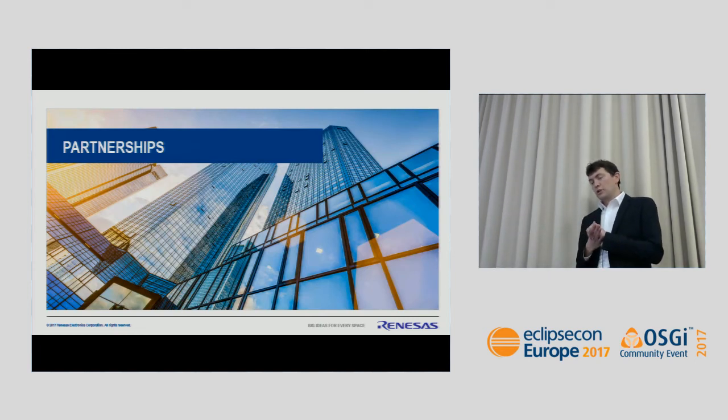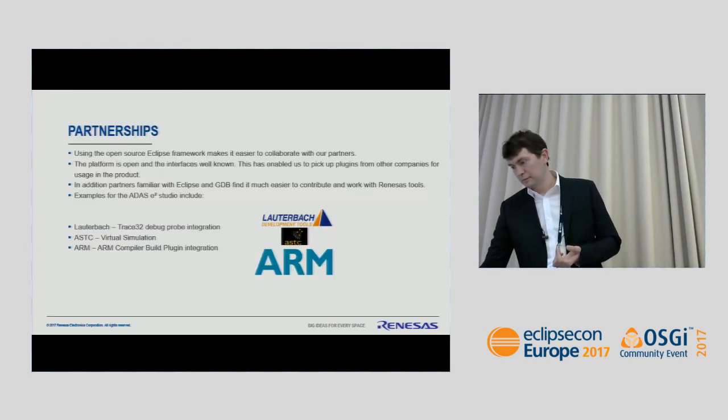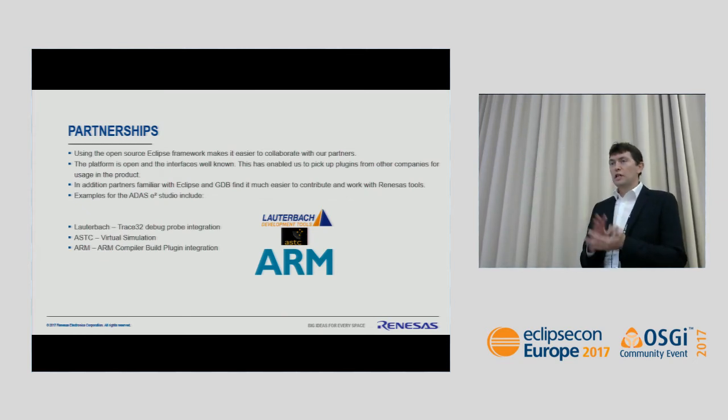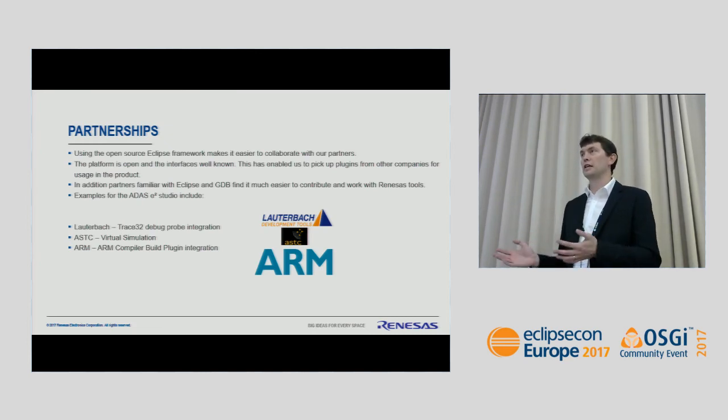I'd also like to quickly talk about partnerships, because when you're in an open community like we are, it makes it much easier to work with other people. Using the Eclipse framework, it's so much easier to collaborate than it was before. Normally, when we were doing our proprietary IDE, partners would just shut down. You say, well, we're doing our own thing, and they're just not willing to invest in anything that's not open and can be shared, because it's a waste of their investment. They can only use it once. Whereas in this case, the investment is shared, and you can use it again and again and again.